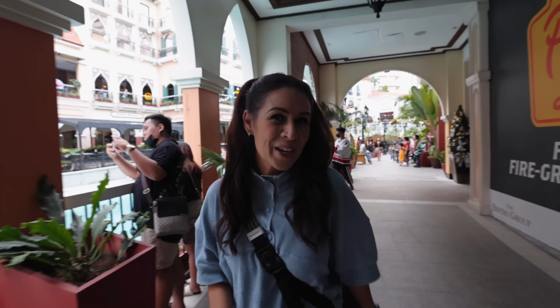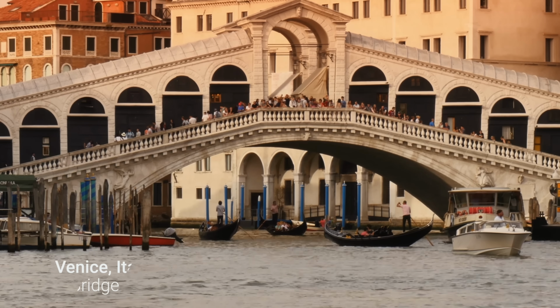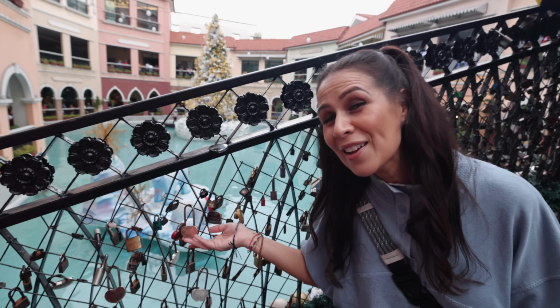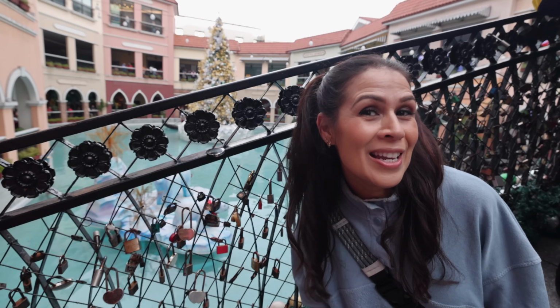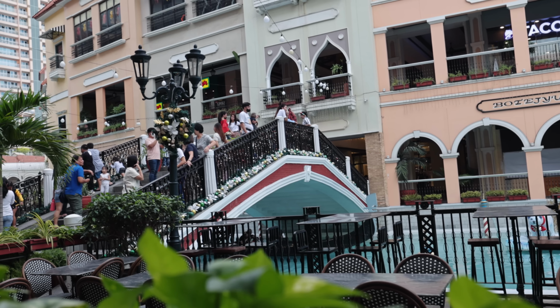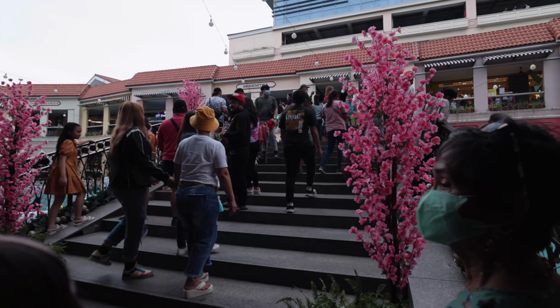All right, this is the Rialto Bridge, inspired by the famous bridge in Venice, and the Ponte de Amore Bridge. This is where you can place a love lock along this railing, like the one in Venice, Italy. It is believed that people who leave this token of romance along the railings of the bridge will be granted everlasting love. Looks like there's a lot of love in the air because this bridge is packed.